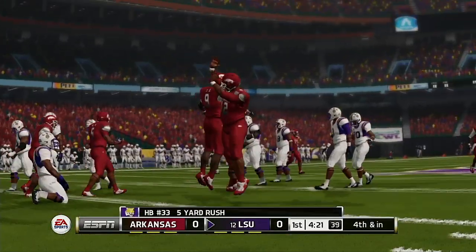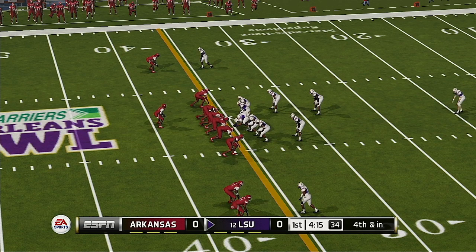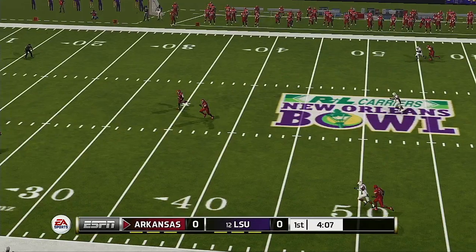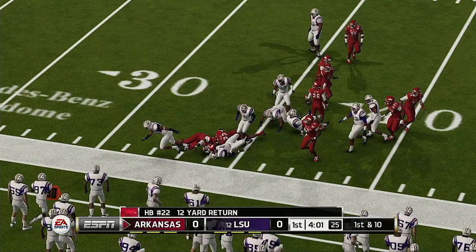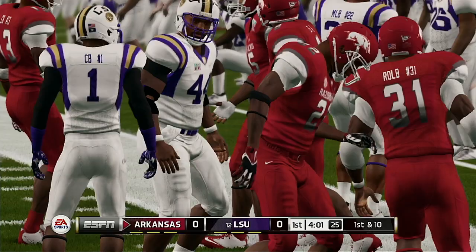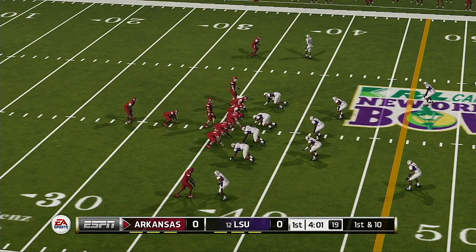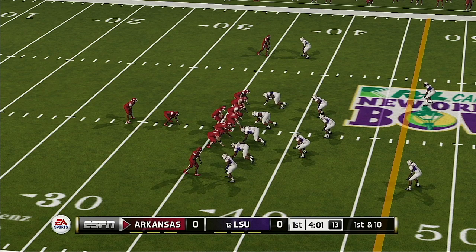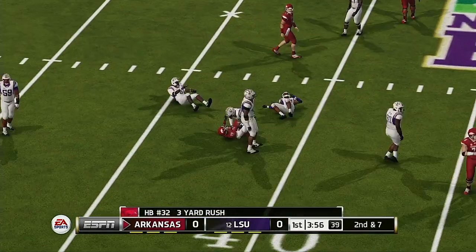Run to the outside. You know, great effort here by the ball carrier, but I think they need to pass in that situation most of the time. Looking for the corner, and he's taken down at the 36-yard line. Now the offense gets ready to take their first crack at it. And down he goes to the 39-yard line.